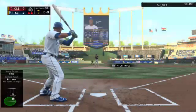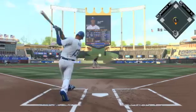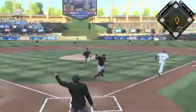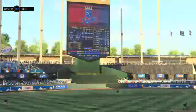Salvador Perez steps into the box. Here comes the first pitch. Tapped out in front of home. Gomes scoops it up. Throw in time, and the side is retired.